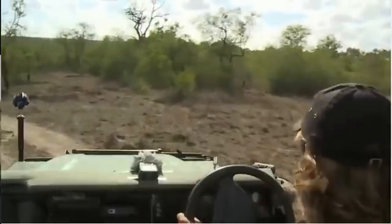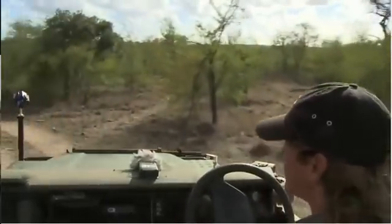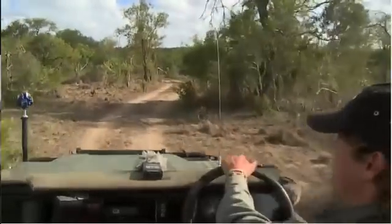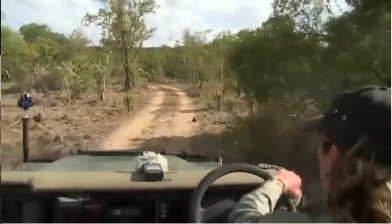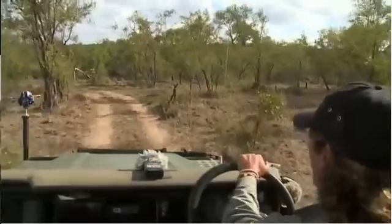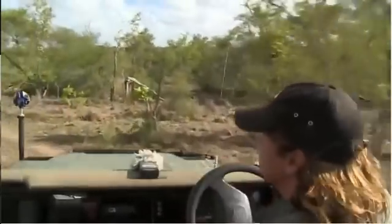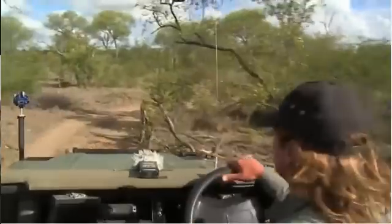We're going to go have a look at the Gallagher waterhole, see if there's anything there. More than likely just the resident dagga boys might be around, although it has been quite chilly this morning, so they might not have got moving, got those old bones creaking towards the waterholes just yet.